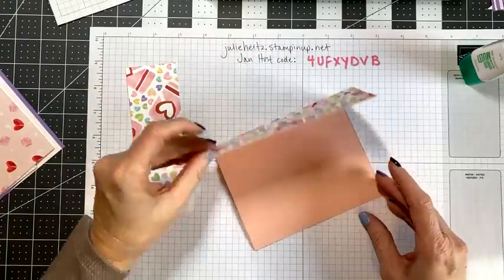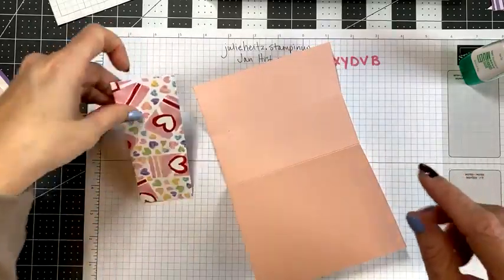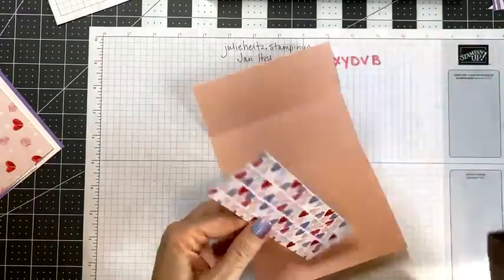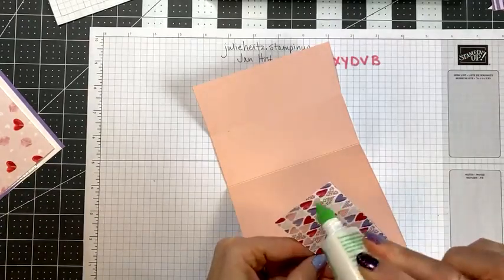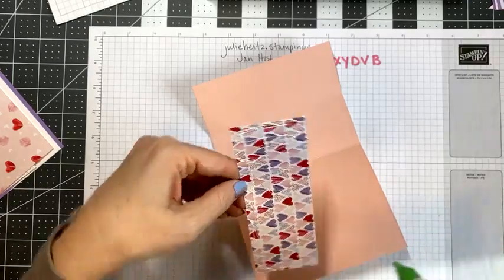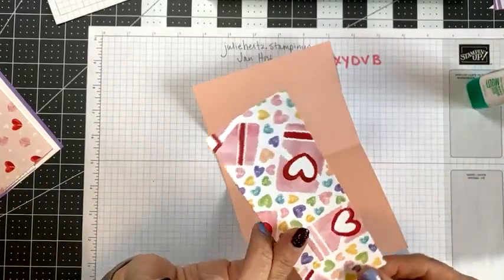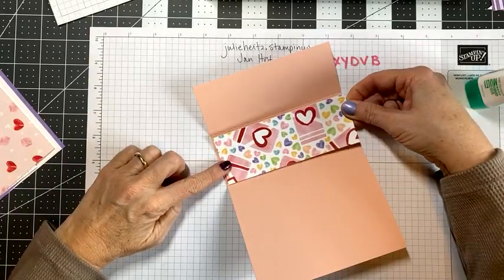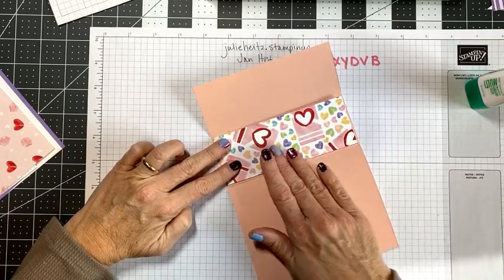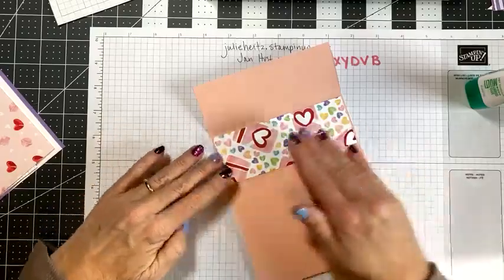When you open up your easel card, I didn't like this being left plain. So that's where your next piece is going to come in. And yeah, it's kind of tucked in there, and would anybody really see it? But I just think that it really helps to finish off the card. So I'm going to put that in there. That's on the inside.